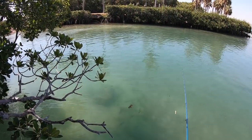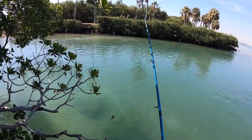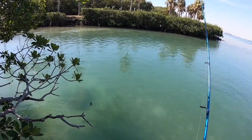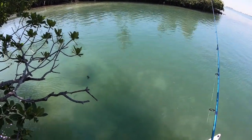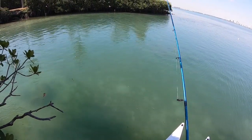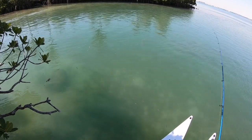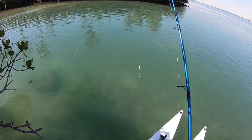So I think the big ones might be out here in this current. So we'll go see what we can get out here. Oh, there we go. Oh man, it got hit pretty good. Oh, there we go. Those might be small ones there too. Ooh, dang. Oh, big snook, big snook. Oh my gosh. There's 3 snook right here and they followed it all the way down.